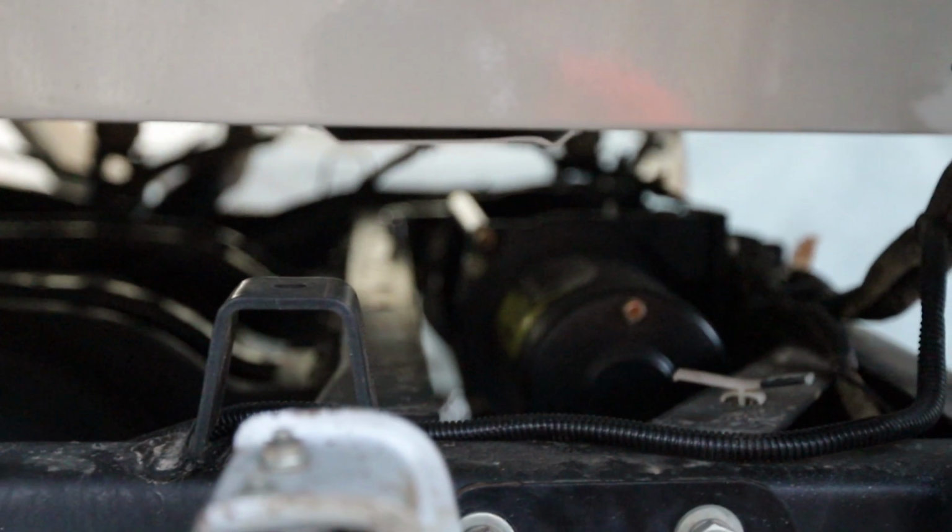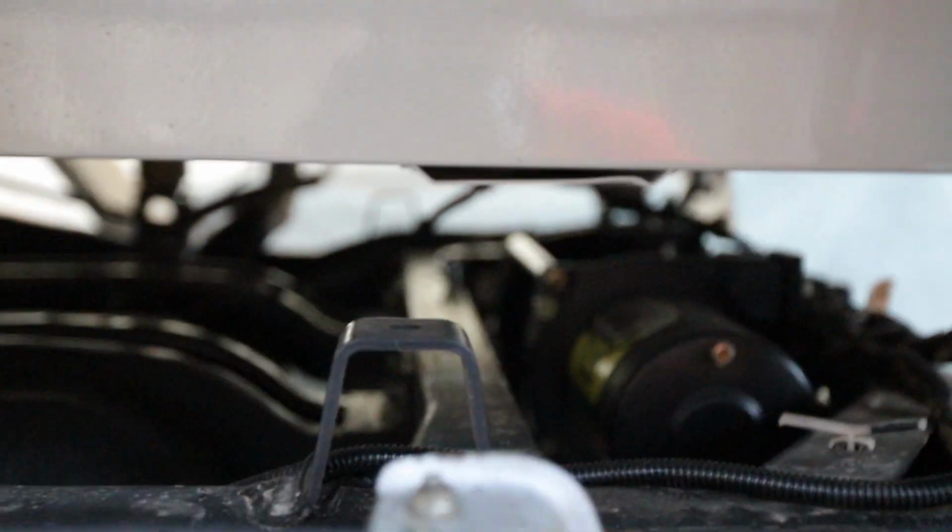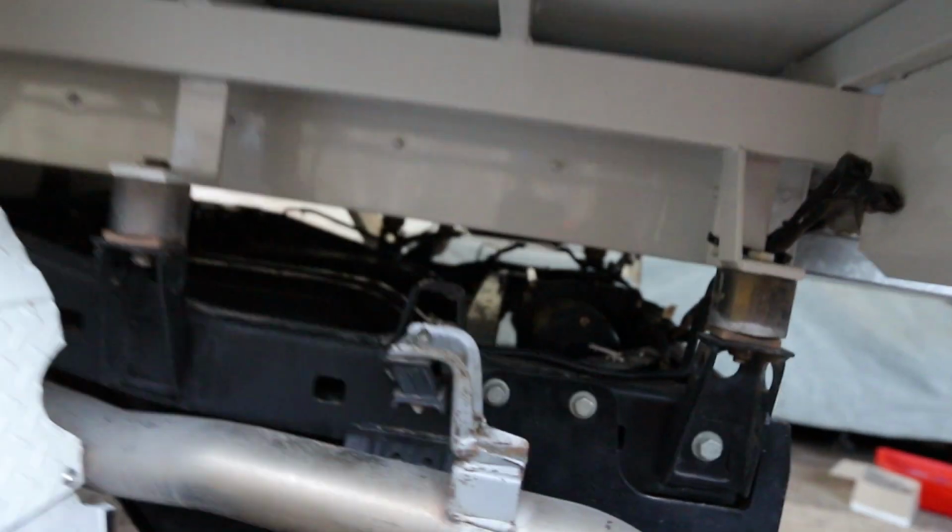I'm thinking, okay, can you see in there? I've got the rear winch in there, ready to go. What do you want to put that there? Is that going to work?